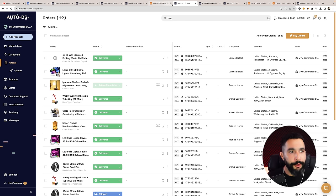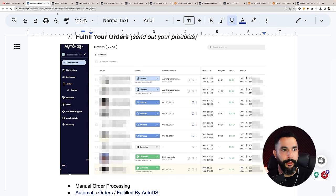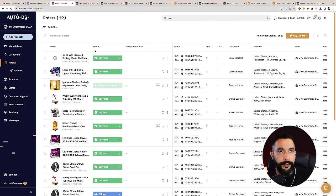So again, there's the manual way to do it. Just go to your supplier's website, purchase the product, ship it to your end customer, or you can hook up with Fulfilled by AutoDS or Automatic Orders. Automatic Orders uses your buyer accounts, and Fulfilled by AutoDS uses AutoDS's buyer accounts. But either way, the orders are being processed as soon as they come in, even while you're outside, when you're not sitting in front of your computer, while you're dreaming at night, while you're traveling with your family, or spending time with your loved ones, everything is being automated for you in the background.